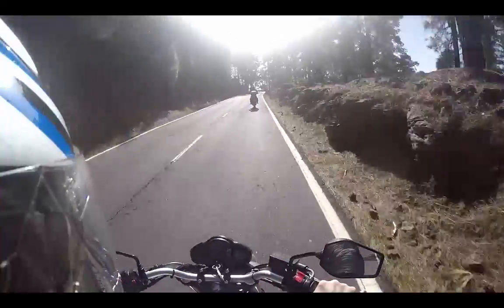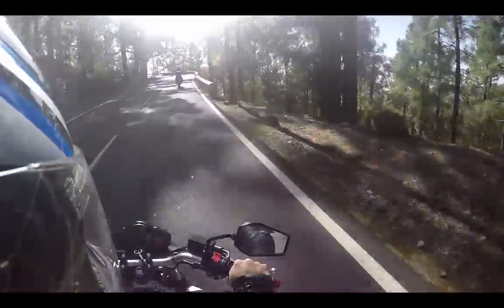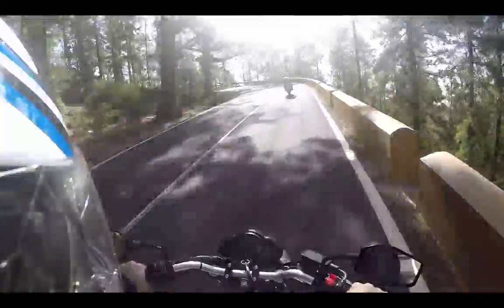Oh, this is just gorgeous. Look at this road. It's warning us of bends. You don't say.